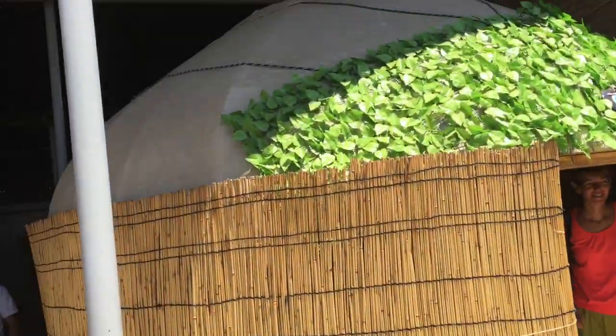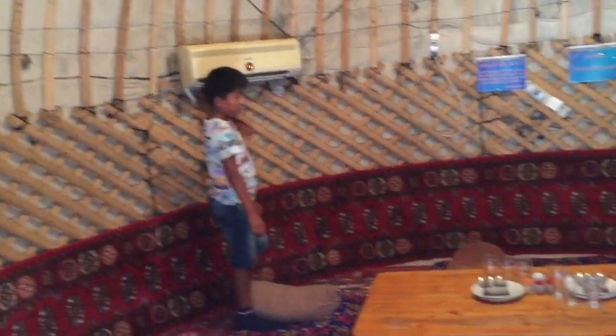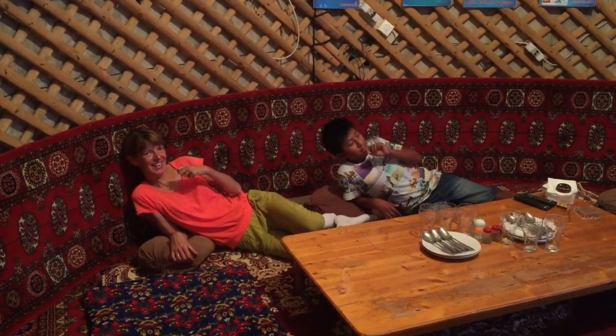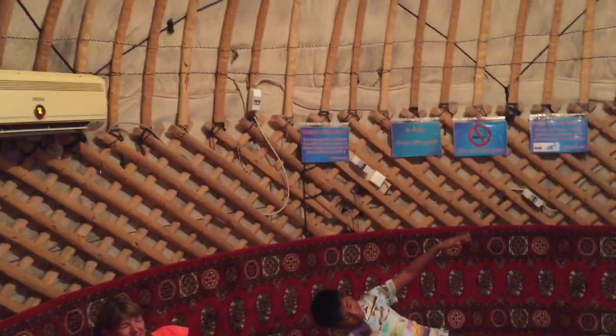So this is the room here where you sit. Want to come into the restaurant? Wow, traditional way. They just told us that they lie down and eat like this. Sounds very comfortable. But this is a traditional Turkmenistan, what did you call it? Yurt or something like that, house.